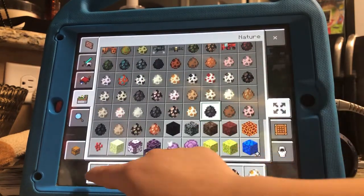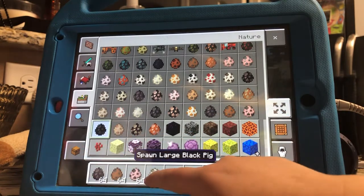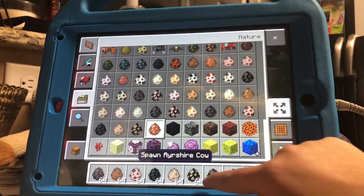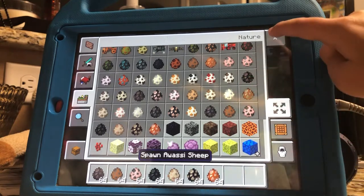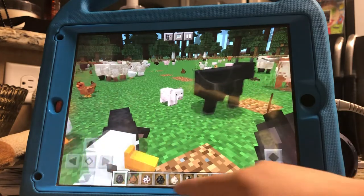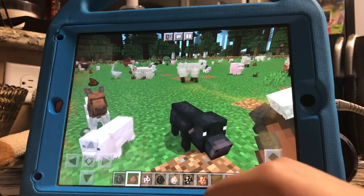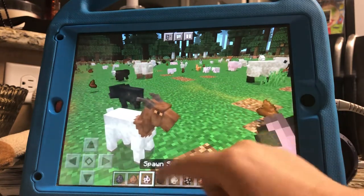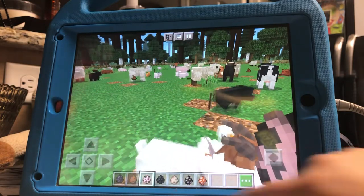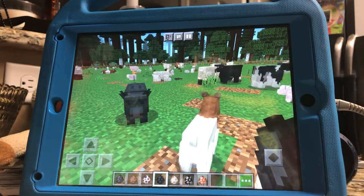Let's go. We have the Angus cow, the Boyer goat, the spotted pig, the large black pig, the rabbit, the Verada goat, and the Alistair. Let's do the Angus cow. The Angus cow is black. The Boyer goat has a brown head and a white body. Spotted pig. Spotted pigs are always spotted. Large black pig. The large black pig is black all over its body.